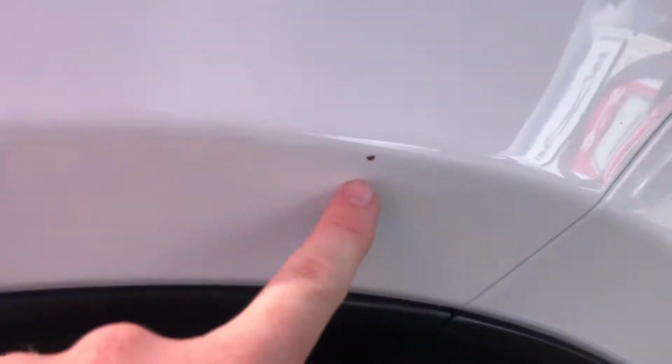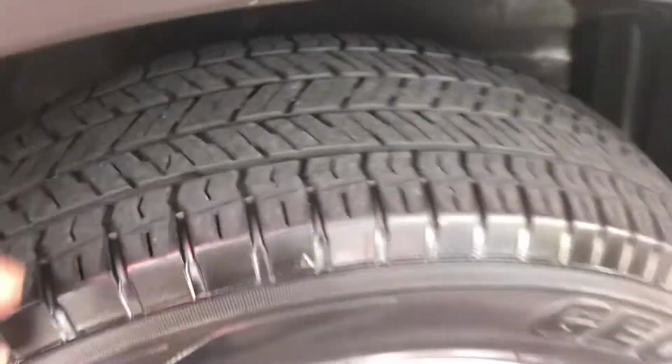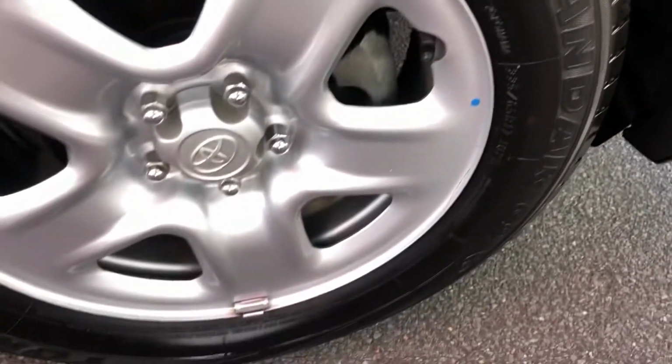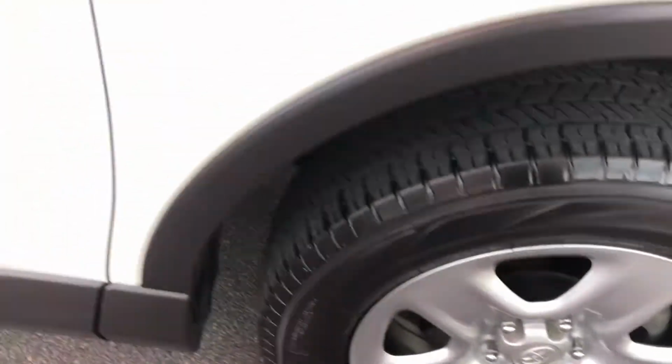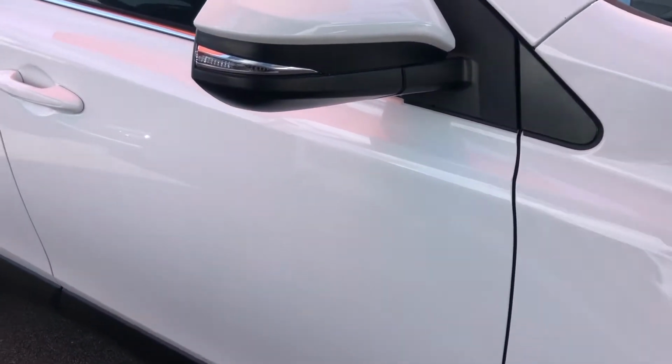There's a little bit of mark there. Once again, more than happy to get a chip brush touched. Once again, about 50 to 40% of tread remaining on the tyres. Rim's been very well looked after. This is probably the biggest mark I've got on it, just there, which is barely the size of my finger. But you know, like I said, for that, it's quite good.